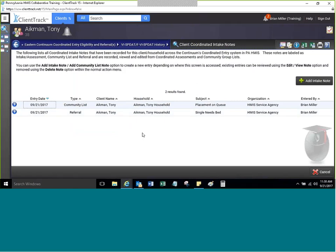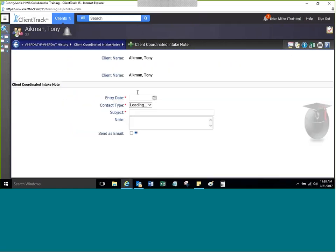Probably should have been 2 because I sent out 2 referrals, but I was trying to speed things along. The system automatically does a placement on the queue community list or intake note, just as a placeholder to show when they got placed on the list. But as soon as you've done that, I highly recommend adding another coordinated intake note.